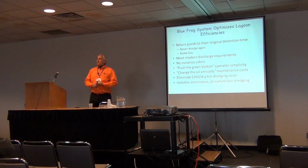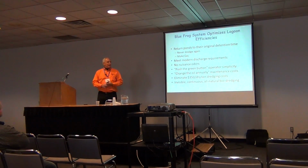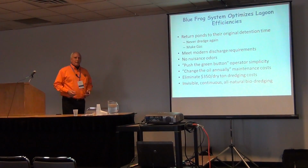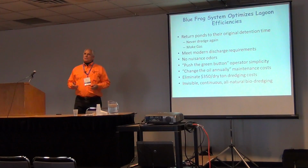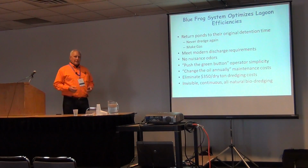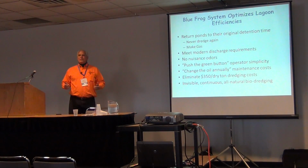We've learned how to eliminate odors. You're not going to get any sulfur odors. You're not going to get any volatile fatty acid odors. You're not going to get any musty odors, and I'll talk about that. This is really simple. This is what I call push-the-green-button operator complexity, and it's literally all you have to do. Maintenance costs: all we do is change the oil once a year.